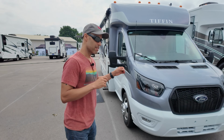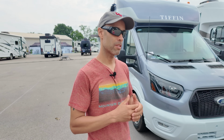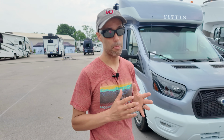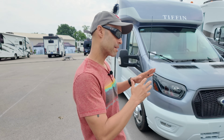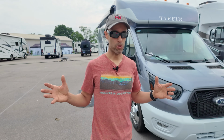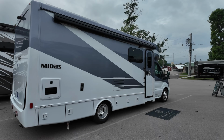Starting right up front, this is on the Ford Transit chassis. So it's going to be gasoline. So you're not dealing with diesel DEF issues or the Mercedes-Benz chassis, which sometimes can be challenging and expensive to service. We'll give you the specs as we go along on this video. But this is 24 feet in length, so it's going to be compact. It has one slide and it is all-wheel drive.